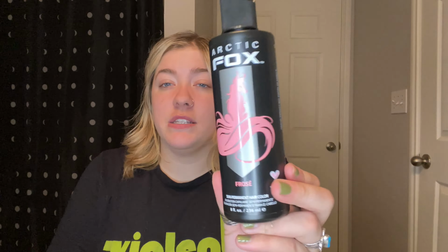Okay. The product that we're using today is Arctic Fox. I have dyed my hair like every color of the rainbow. I love dyeing my hair and I love Arctic Fox. It is an awesome brand. It's vegan, cruelty-free. This one is Frosé. It's the baby pink. That's the one we're going to be using today. I also have a little bit of Virgin Pink, which is their darker, brighter pink. I might add a drop. I don't think I'm going to today, but I bought it just in case.